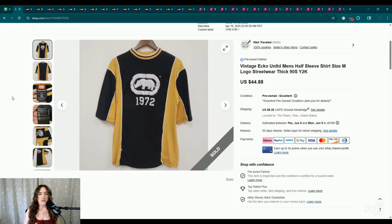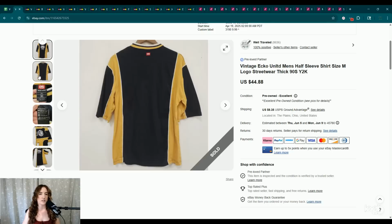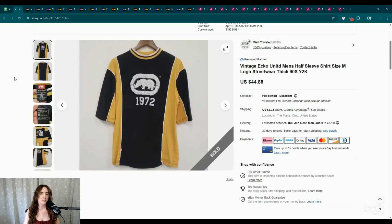The reason I got this one is it was a very traditional Y2K piece that people are looking for, and this particular one had more stuff going for it than the other ones, just hitting all the bells and whistles. So this is a men's Echo Unlimited, which can be a decent brand to look for depending on what you have in men's style-based Y2K pieces. Color blocking, big graphic logo was the main reason, and it was a thicker t-shirt.